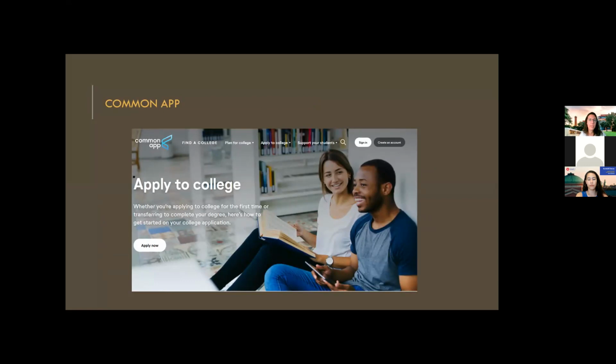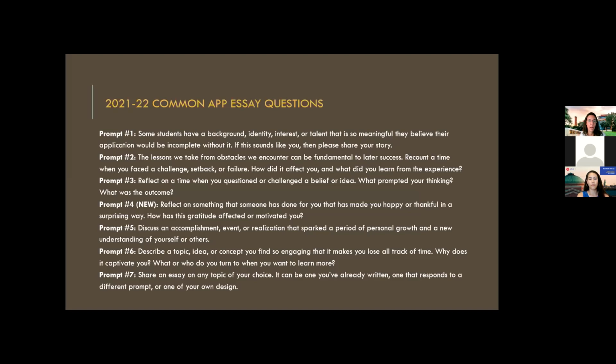So again, this is going to be an application that may best serve you if you are casting your college net rather wide. I would say that the majority of the institutions that are on the Common Application are private schools, though there are many public schools that are also on Common App. And so just know, again, it is not exclusively for private schools.